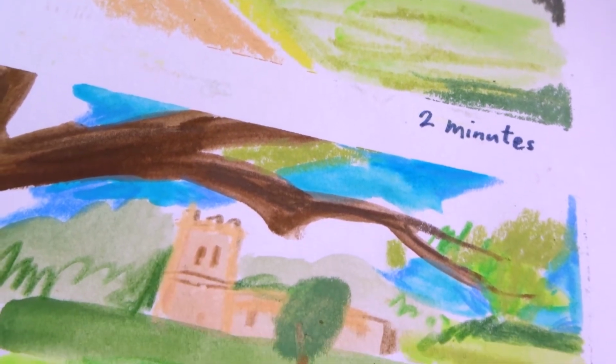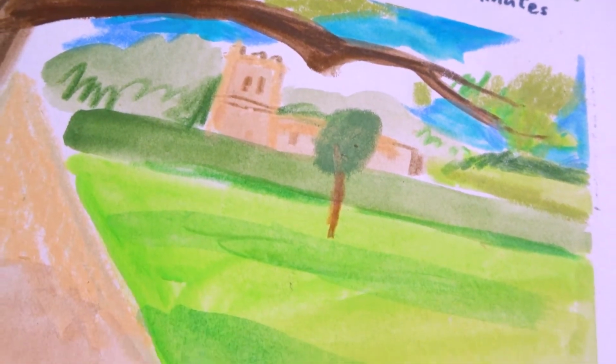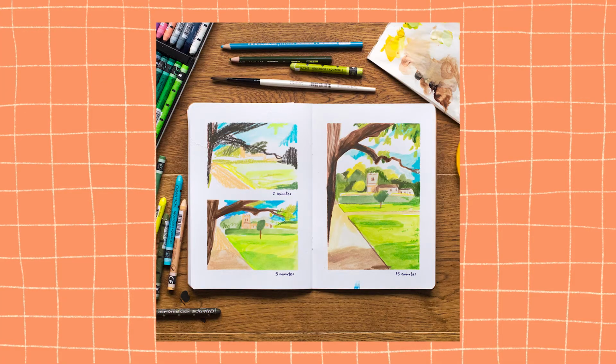I think my least favourite is the 5 minute one. That one I used more paint, and the 2 minute one I didn't really have time to mix anything, so that is just pure Neocolor pastel, and then because they're water soluble, I did water down a little bit for the sky. But it was a really fun one, and I definitely want to do more time challenges going forward.